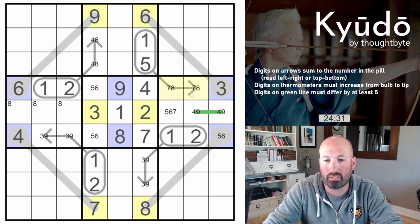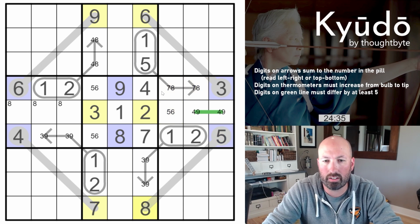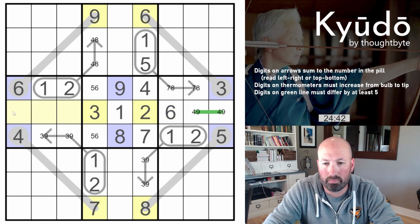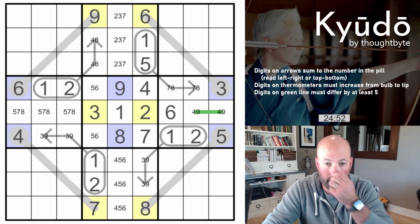5 means that's 7, 8. This is not 7. This has to be a 5 to go with the 8 here. This is 6. These are 5, 7, and 8. These are 2, 3, and 7, and these are 4, 5, and 6, I think.